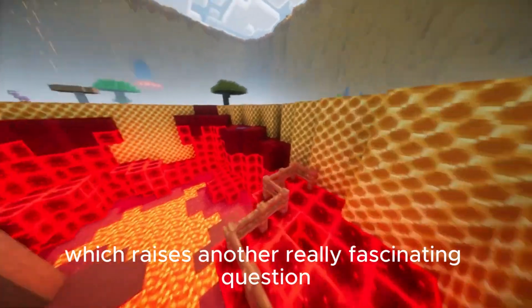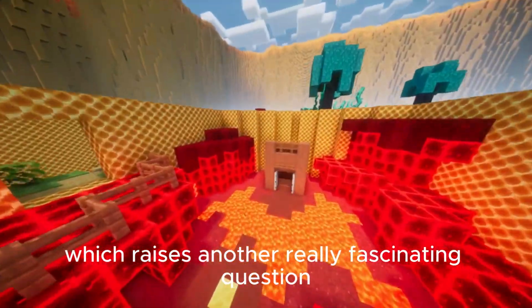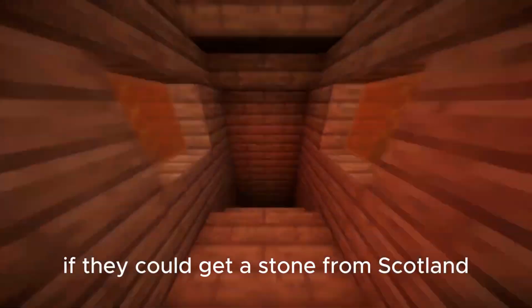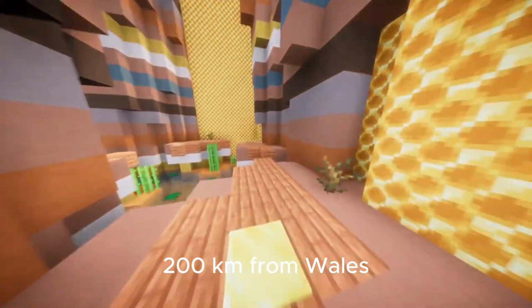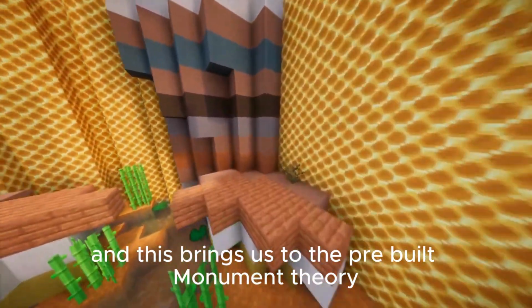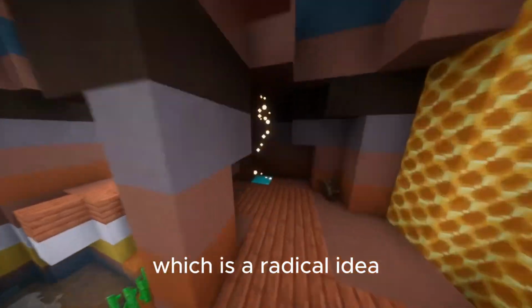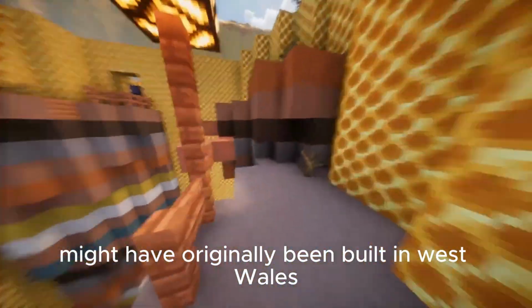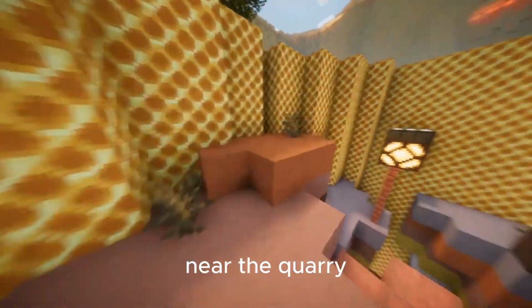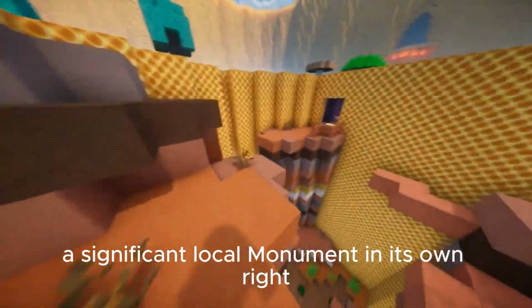It had to be. Which raises another really fascinating question about those Welsh bluestones. If they could get a stone from Scotland, why go to all the trouble of dragging stones 200 kilometers from Wales? And this brings us to the pre-built monument theory. Which is a radical idea. Some archaeologists think that the Bluestone Circle might have originally been built in West Wales near the quarry, a significant local monument in its own right.